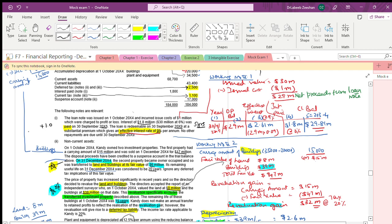Okay, now we have added 1 million and we have deducted how much? 2.61. This is the only adjustment we have done in the profit and loss account. We don't need any other adjustments. Fine, good. Come to the next one, line by line.